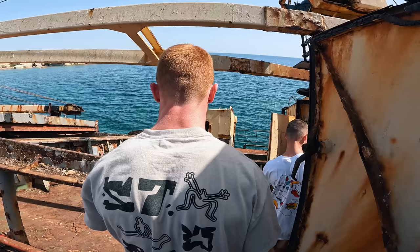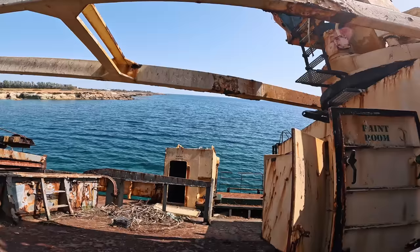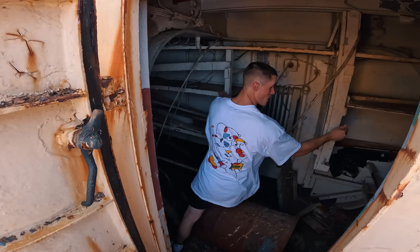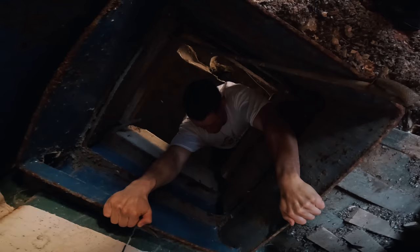Some beams up here. Oh God. Do you think you could jump from that beam? From the beam to the slide into the water. Or just overdo the jump, like 2 feet on the top and just, oh my God. Down the hatch we go. Down the hatch you go. There is a hatch. Oh God.